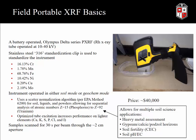To standardize the instrument, there's a little calibration alloy coin that you scan to start the instrument up. The computer reads that, it knows the composition of that alloy, and it makes sure that it is reporting accurately. And my particular instrument has two modes, one called soil mode, the other is geochem mode. These are basically just packages of different elements that the instrument is configured to read.